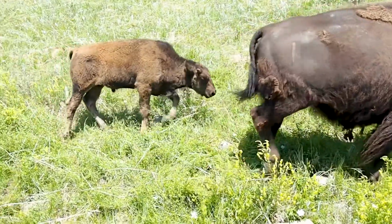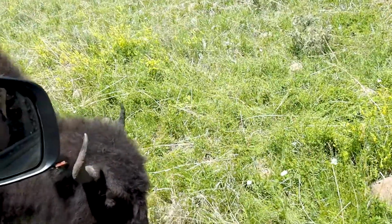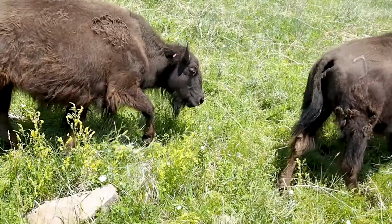Oh yeah. It was amazing. I mean, it's huge. It's awesome. They're roaming free. There's a cricket on my window. There's a lot of calves.